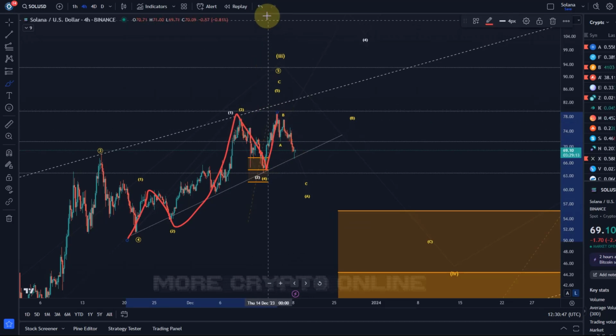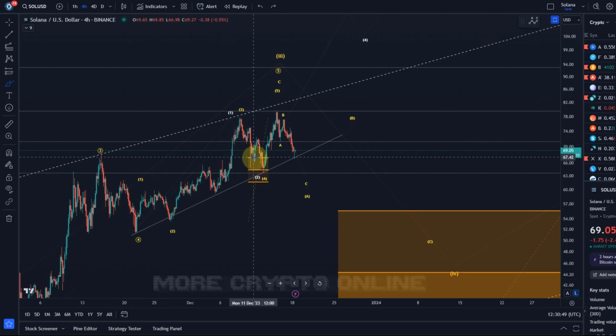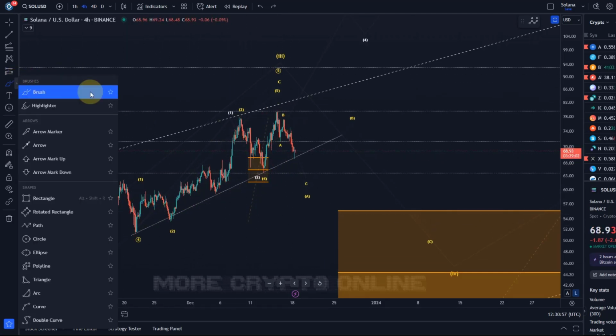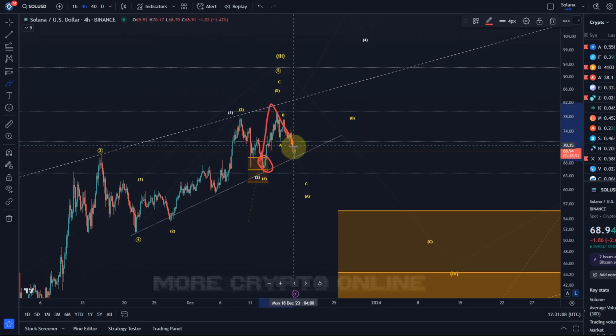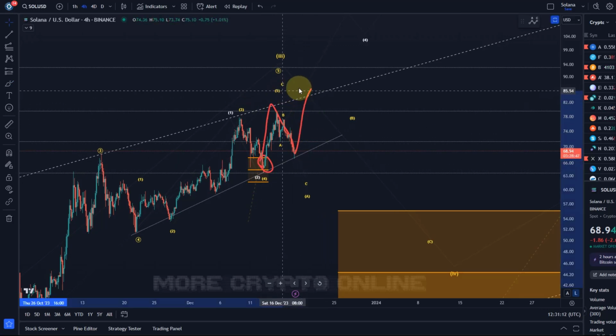However, this is an ending diagonal. And in an ending diagonal, we can watch for ABC structures in the sub-waves. So that 5th wave here, which started on the 12th or 13th of December, could extend into a more extended A, B, C structure. I hope that's clear. And the wave 5 will be here. So one more extension easily possible.